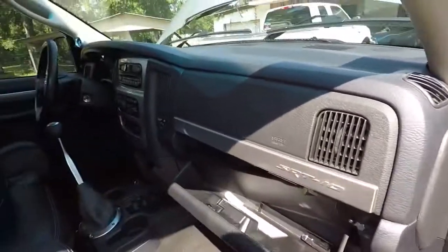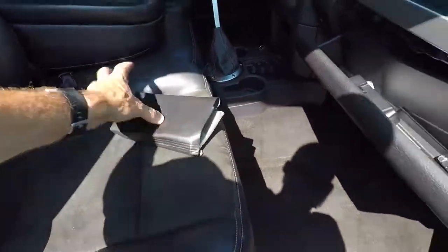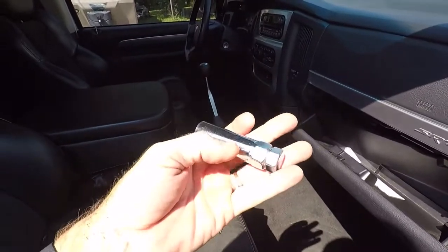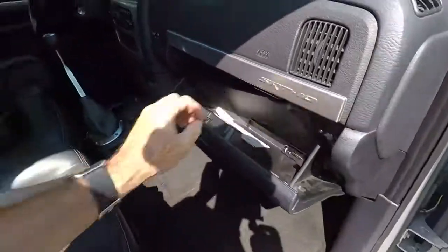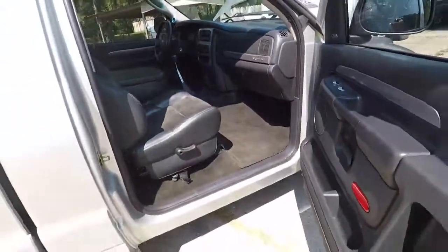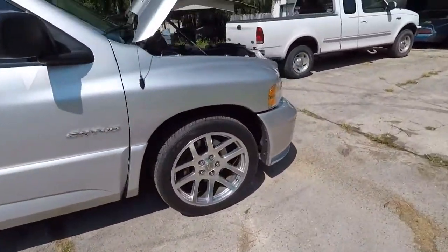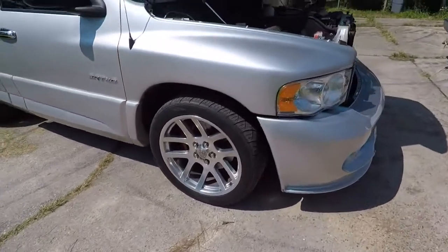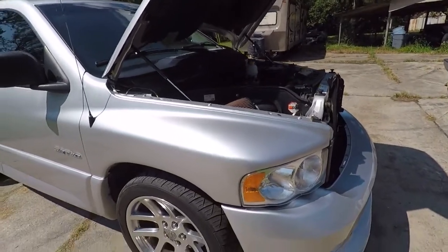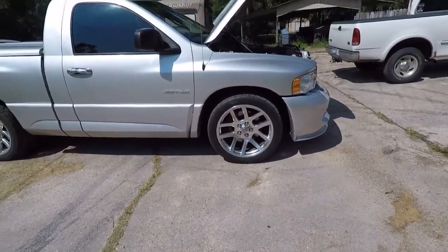Does have all the original books. And this thing, I don't know what it is, but I think it used to have a spare tire lock on it, which may explain why it didn't come with one, or maybe that's why that's in there. But it didn't come with one, so I added it. I don't know what that is because it doesn't have wheel locks on it, but it came with it. And that's it. That is my 2004 Ram SRT10 with just over 41,000 miles on it.